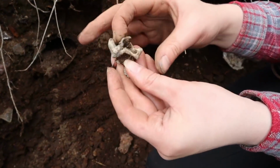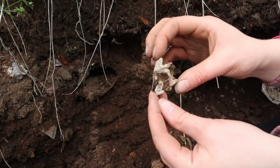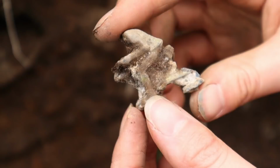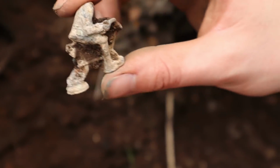What is it? It's a little lead man and I think he's riding a bike or a motorbike. Oh, look, he's got no head, unfortunately. And there's no wheels left on his bike. I know the feeling. Cool.